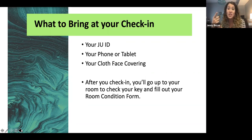First, you need to bring your JU ID. And if you're a freshman and you're thinking, well, how the heck am I supposed to have my ID? We'll talk about that in a second. But for our freshmen and our returning students, you want to have your ID on you, right? That's just a good practice in general, getting used to walking around campus. We need to always have our IDs on us.